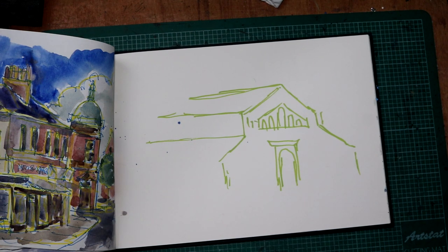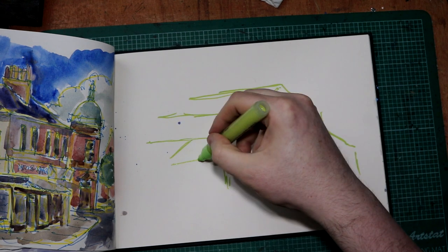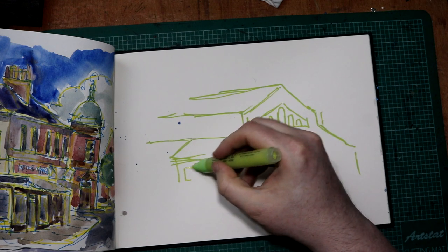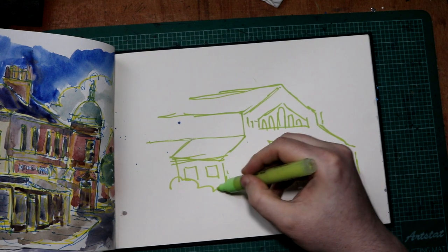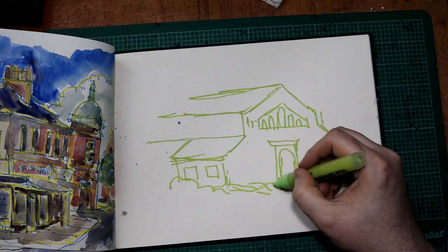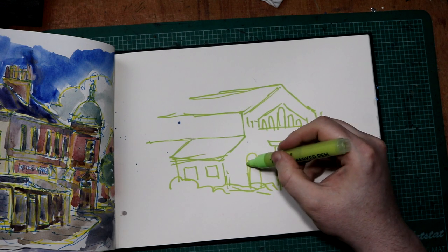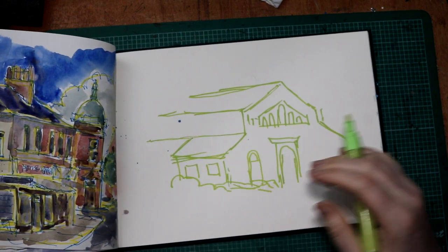Wrong place. I lost it. There we go. I'm right at that line all the way down. Yeah, so it's like a church, but where's the fault of the axis? Big arched windows. It's 3 p.m. already.